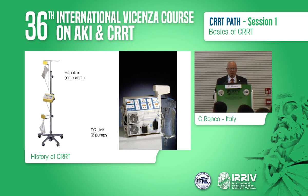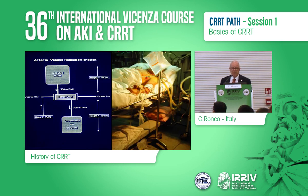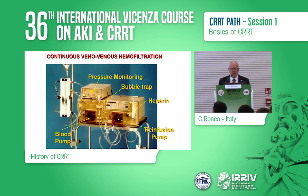Several fluid balance systems were developed by gravity, like the Equaline, or by gravity and pumps. And one of the most interesting advances was the addition of diffusion to the convective therapy originally designed. This was the first patient ever treated with arteriovenous hemodiafiltration in the world, where fluid was circulated by gravity countercurrent to blood in the system.